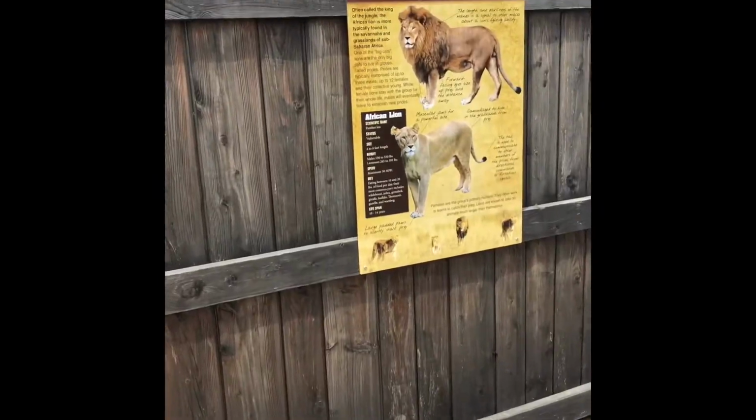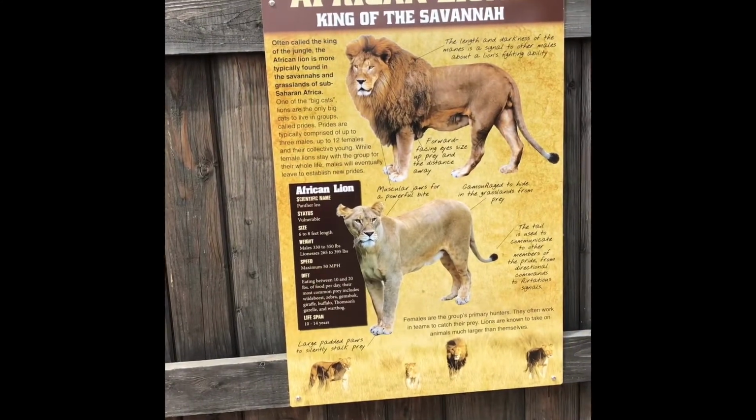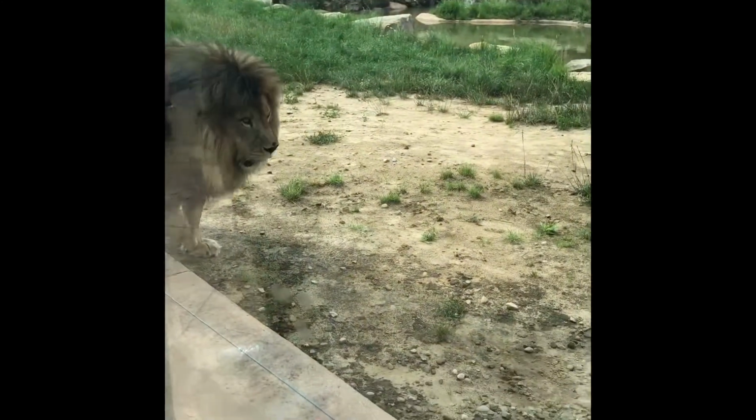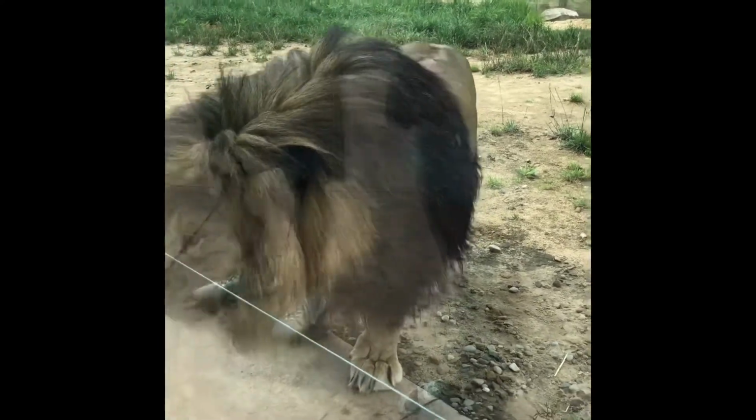This is an African lion, and he was so gorgeous, just majestic, and so beautiful. And to see him up close was amazing.